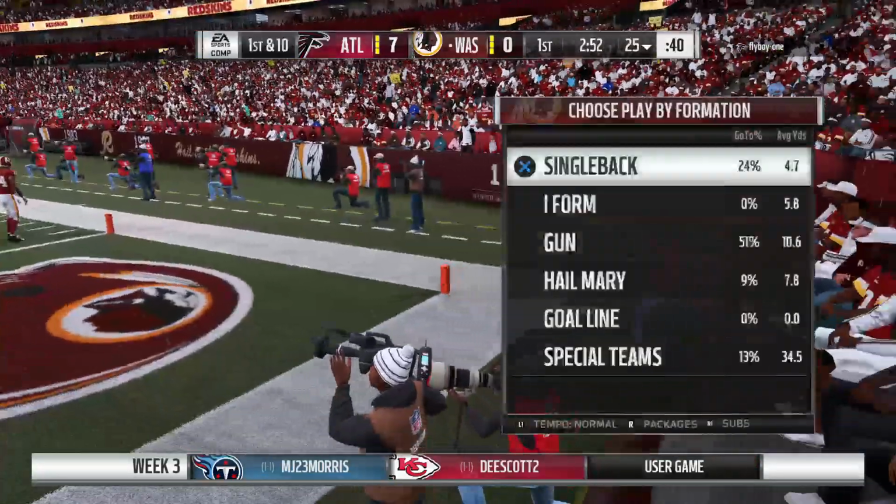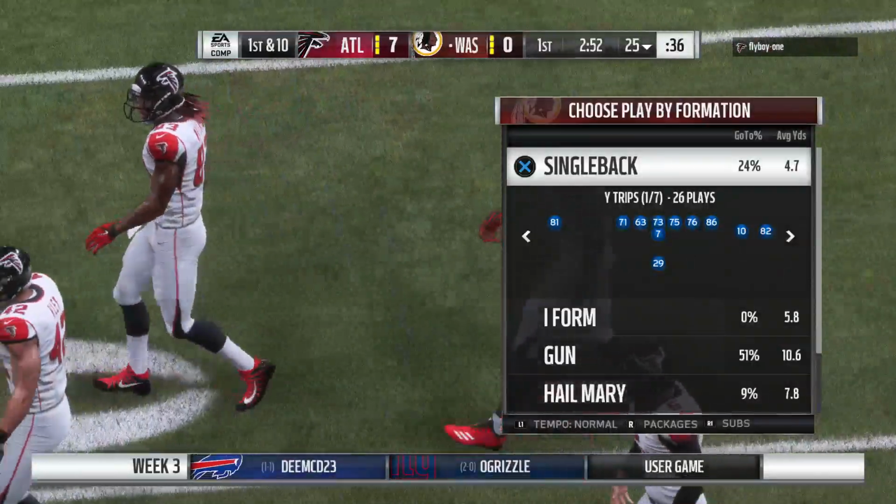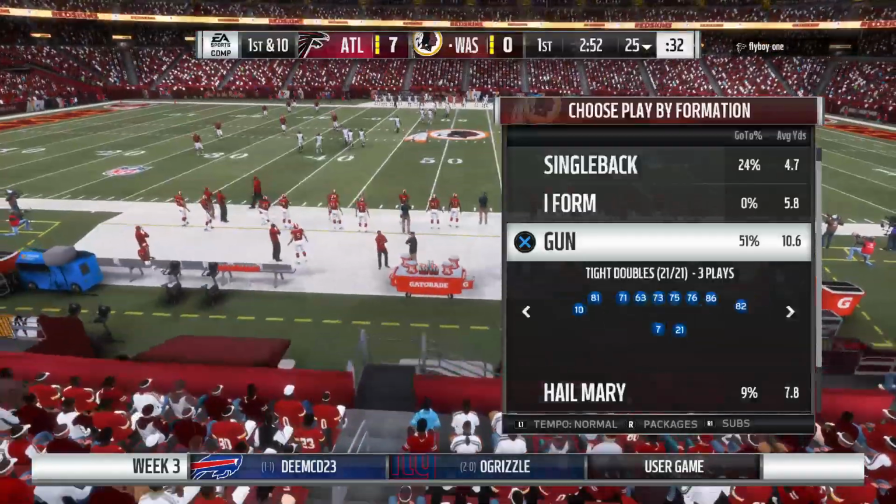And this will not be returnable. It's out of the back of the end zone for a touchback. And here come the Redskins now, hoping to do better than they did their last possession when they punted the football.